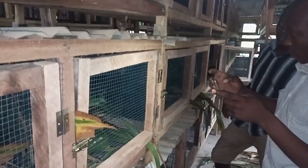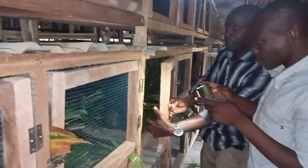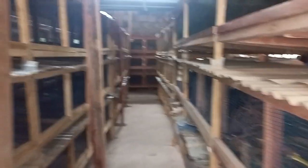We have come to a farm around Kumasi. This is a very big and very nice farm. If you see their setup, they have very nice cages, a big farm, and they started with 10 colonies of grass cutters.